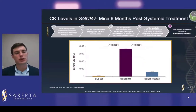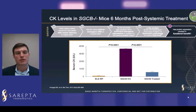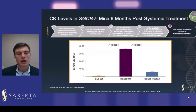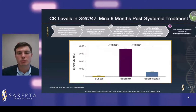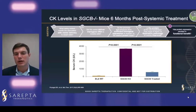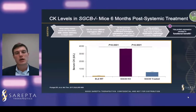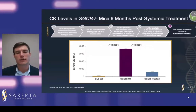Now, as an indirect correlation to overall muscle pathology, and really speaks to the idea of stabilizing the sarcolemma with the expression and correct localization of beta sarcoglycan, similar to what we see clinically, these LGMD2E mice will present with high levels of serum creatine kinase, an enzyme that is oftentimes leaked from the muscle due to membrane permeability and membrane instability in the disease state. So when we look at those levels in knockout mice, we can see a significant elevation compared to healthy controls. And then the levels of serum CK are significantly reduced following our treatment, speaking to, again, the stabilization of the sarcolemma.